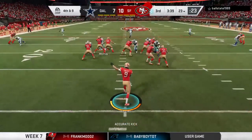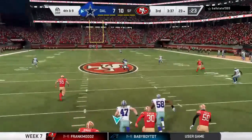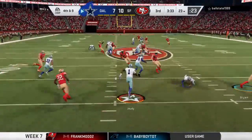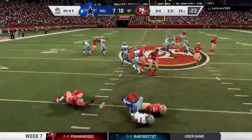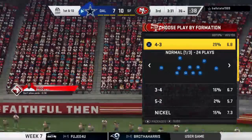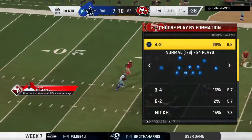Now here's Rigoberto Sanchez as he's on to punt for San Francisco. Nice job bringing that one back. 14 on the return. And out will come the offense as they take over.